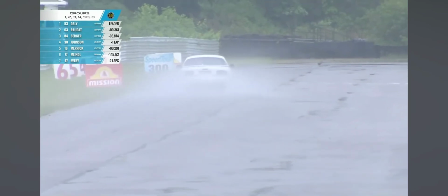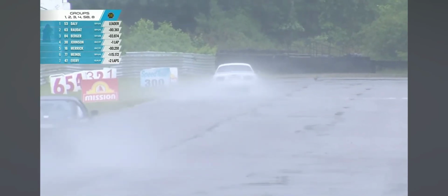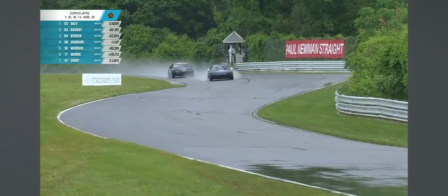We could see Darren Berger there, third place in the Miatas, and that number 84 just running behind the Miatas.